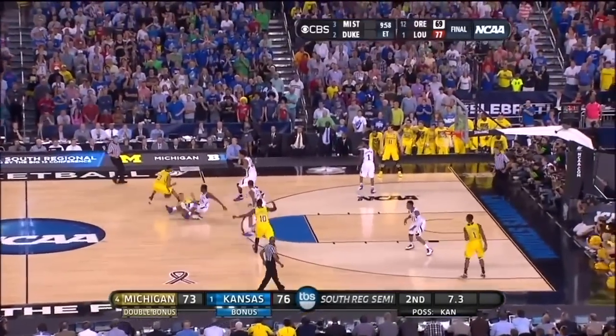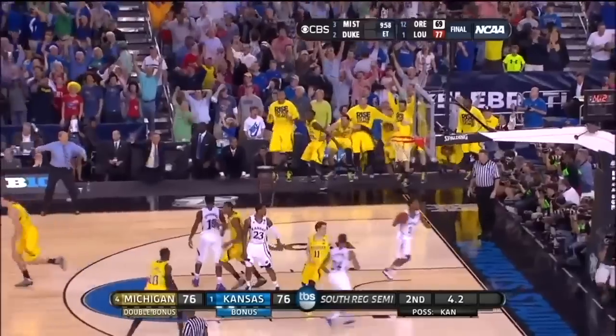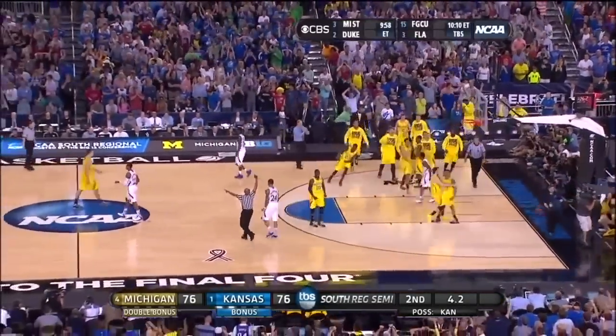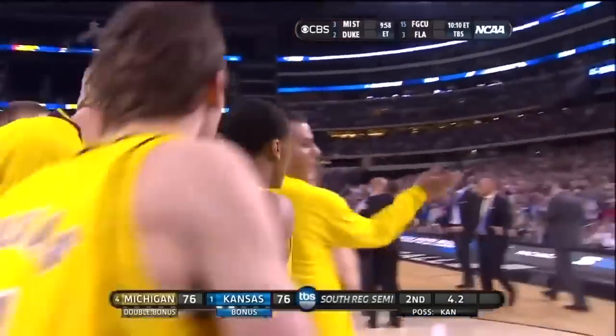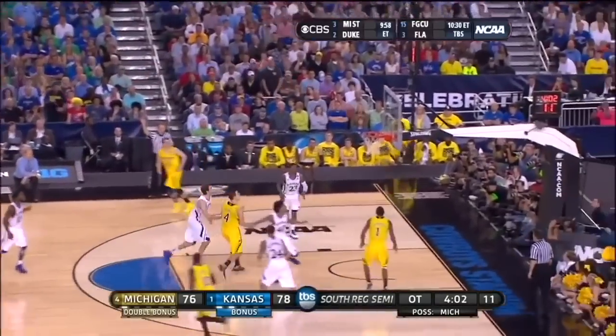Burke throws it down. 5 seconds. Fires for three. The game is tied. He's tied it. Just 4 of 11 for 10 points. Burke from straight away. Yes.